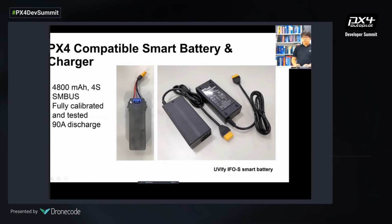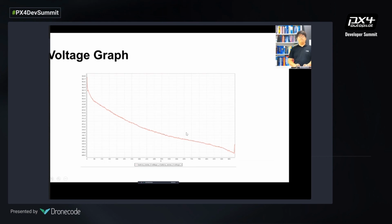The nice thing about this smart battery is that because it controls the charge and discharge FET, you can just use a simple charger like this. The current is controlled on this charger. The only function required of the charger is controlling the current, so that it should be no more than 1 C of the battery capacity.